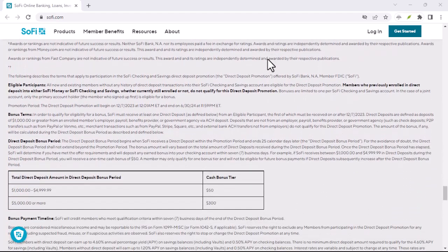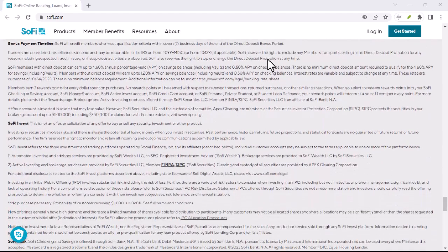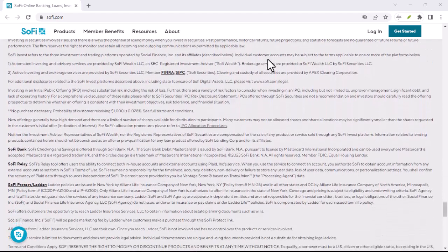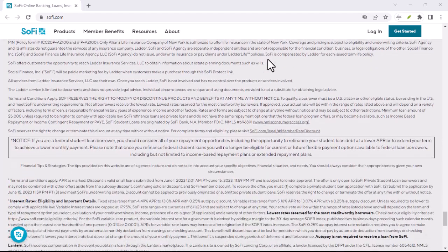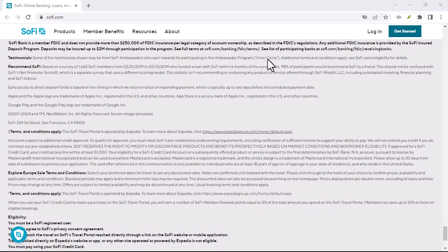So, is Sofi easy to use? For the most part, yes. The interface is intuitive, and the features are well organized. Even if you're not a financial expert, you should be able to navigate Sofi without too much trouble.